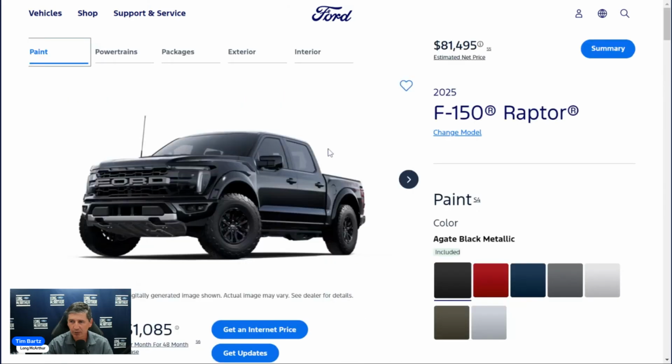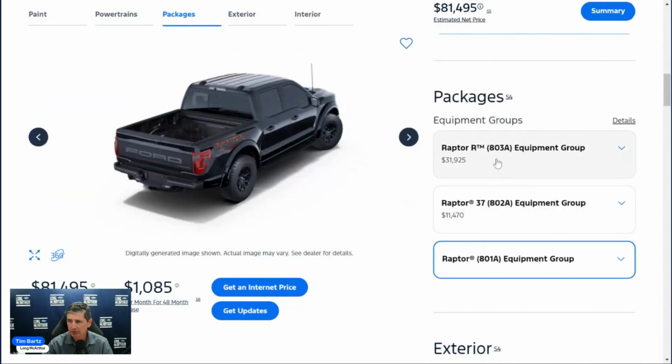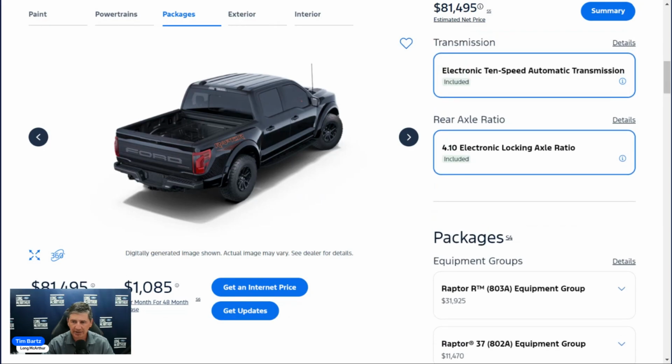We'll look at this, and we are going to be talking about the packages here. There are 3 different equipment groups. We are talking about the 801A equipment group first, what's standard on all Raptors, and then we'll get into these other 2 packages and equipment groups in just a little bit. So actually, with the destination delivery, you're at $81,495 right there.